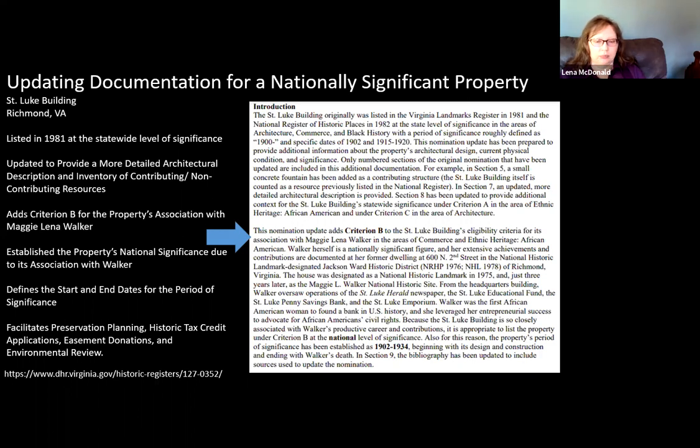So the nomination update provided a more detailed architectural description, including a description of the specific activities that happened in the building on certain floors, such as the first floor is where the bank was located. Another floor had a printing press for an associated organization that Maggie Walker founded. Maggie Walker is a very significant person in Virginia history. I don't know why in 1981, when the building was originally listed, that criterion B wasn't used, but it wasn't. So we added criterion B to this one for Maggie Walker's contributions in the areas of commerce and ethnic heritage.